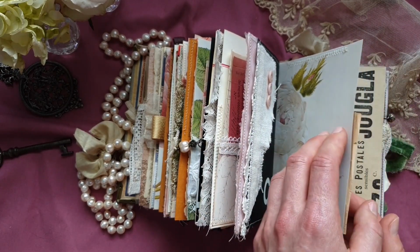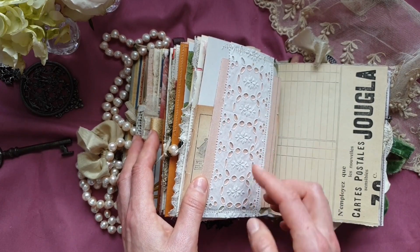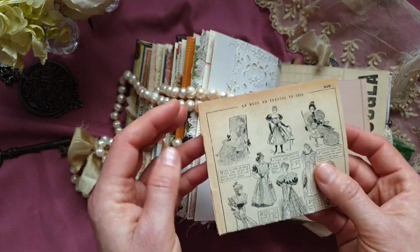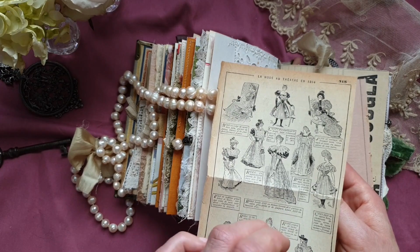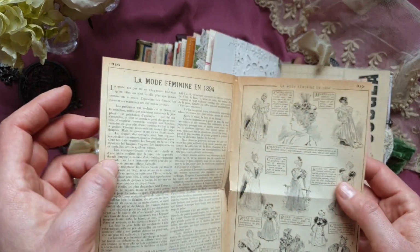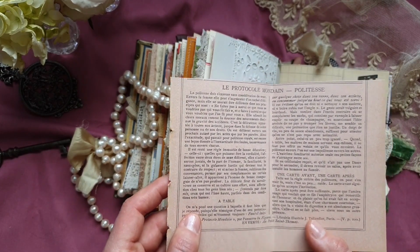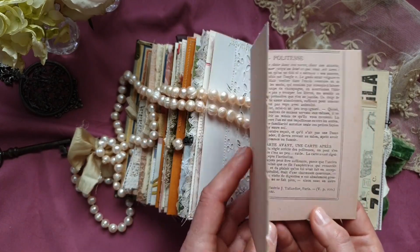Another rose of Pierre-Joseph Redouté. Behind there is some vintage English embroidery, and here, sorry, I have included a page from the Almanach Hachette from 1894 or 1895. And a page from the Maison Saint-Thomas on the society protocol, politeness formulas, etc.